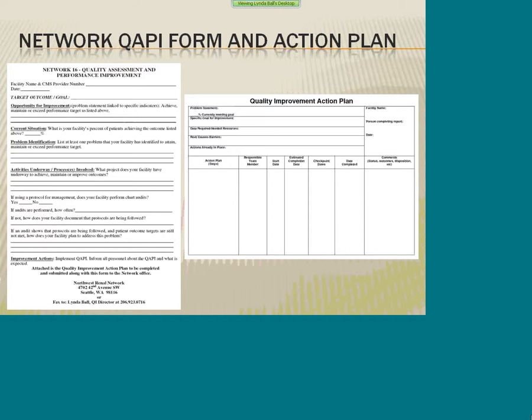Do you do periodic checks? Do you do an annual something or other? Do you do a chart review of 5% of your patients' run sheets in a month to see? That's how we make sure that things are being followed, and if they're not, then you have to do something about it to change that.